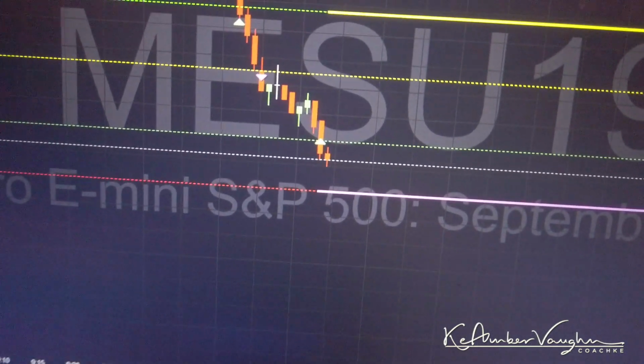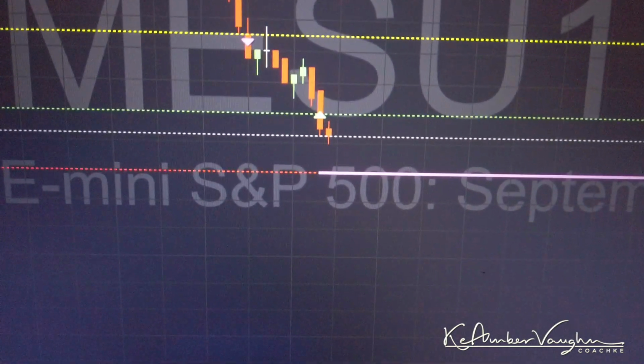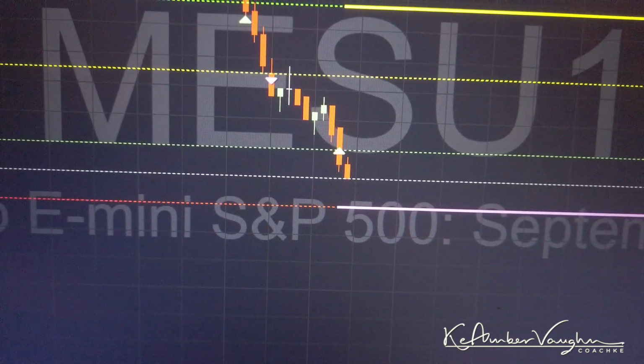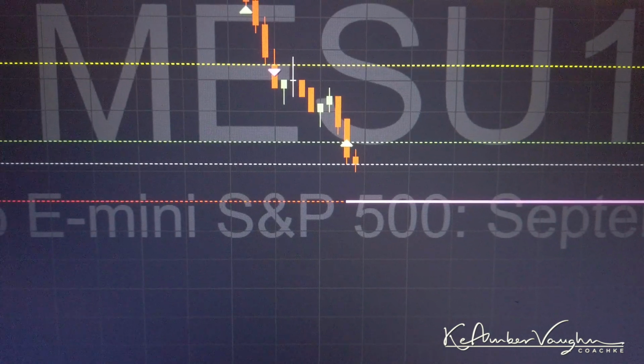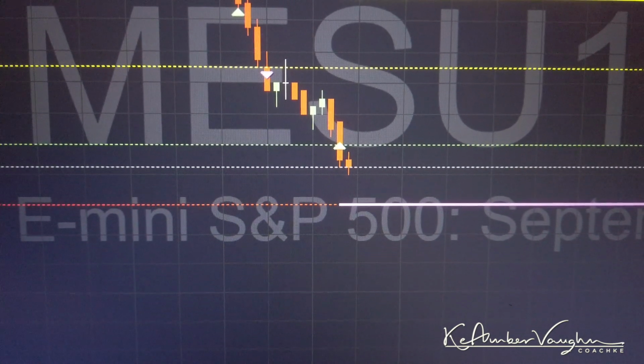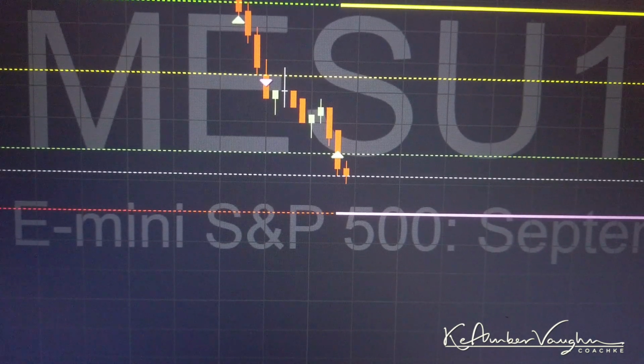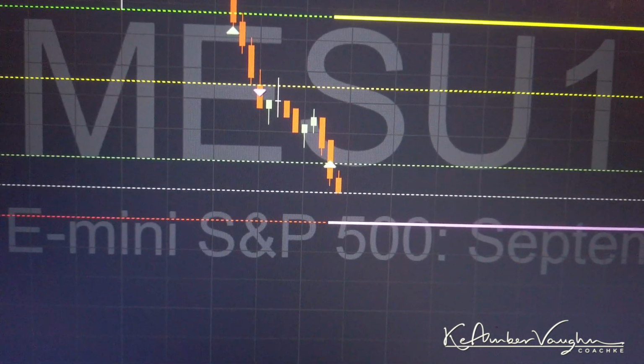Hey guys, so this is the 1-minute chart. As you guys can see, I was triggered for this next buy. I don't really know why the market's falling like this right now, but if I do lose this trade, I'll be done for the day. I don't want to risk more than 5% of my account each day. It just might not be a good day to trade, honestly.